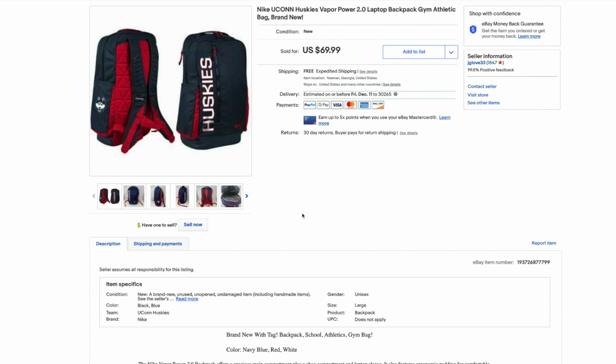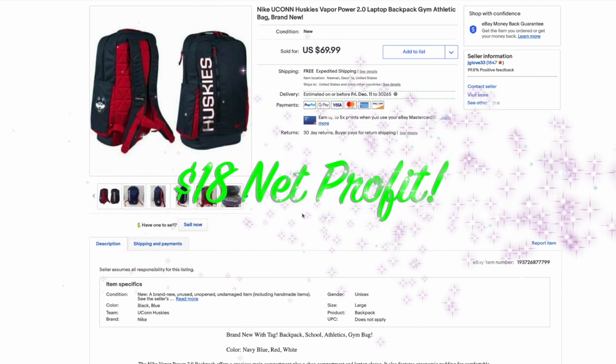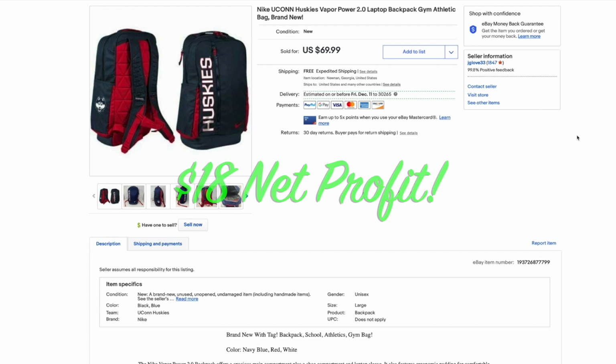On this backpack, I paid $16.05 for it. I did take a best offer of $55. So my net profit on this is going to be $18.